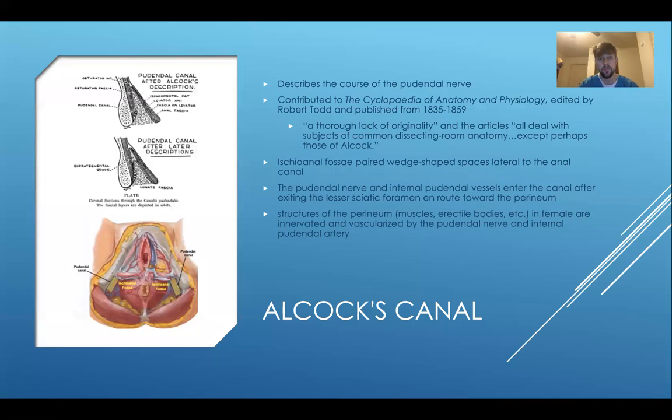This essentially describes the course of the pudendal nerve. Another piece that I found really kind of chippy was that this was part of a contribution to the Cyclopedia of Anatomy and Physiology, which was edited by Robert Todd and published during the middle part of the 19th century. And the reviews weren't great about it. I loved this one: a thorough lack of originality, and the articles all deal with subjects in common dissecting room anatomy. But they did give Alcock a little bit of props, saying, except for perhaps those of Alcock.